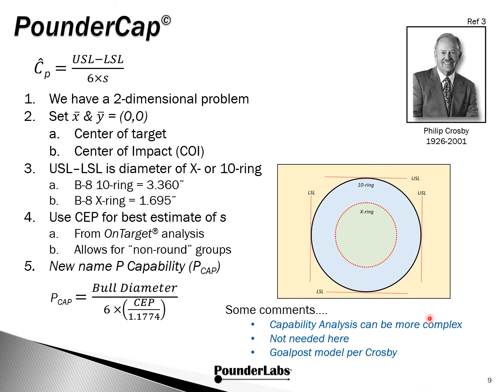A couple of things to keep in mind. Capability analysis in industry can be much more complex, but we really don't need to get into that here. We're kind of subscribing to the notion that Phil Crosby, who was a big champion of statistical control, kind of used the goalpost model. As long as our shots are falling within these limits, the diameter of the rings on the target, that's really what was going to be most important to us. So how would we evaluate and validate what we're seeing here?